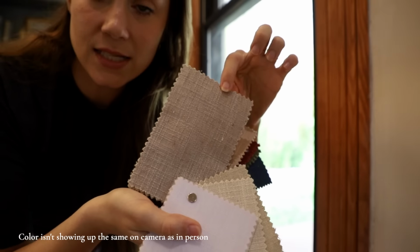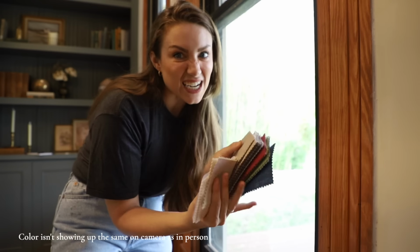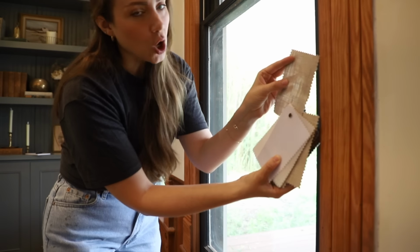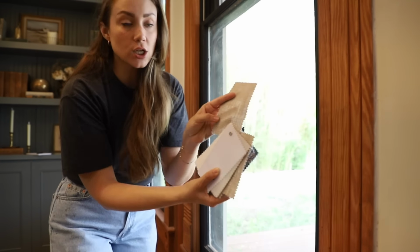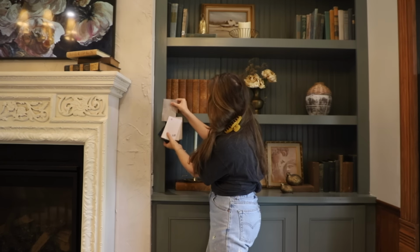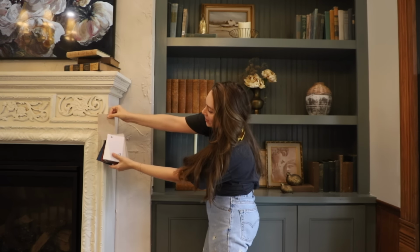Burlwood birch. Neutral, it's light. It's not white, it's not super light, but it has some warmth to it. And I'm like, okay, does it go with the trim? Totally, love that. Does it go with the gray mist? 100%. The millstone gray? Yes. Does it go with the lime wash? Yes. This is gray mist as well.